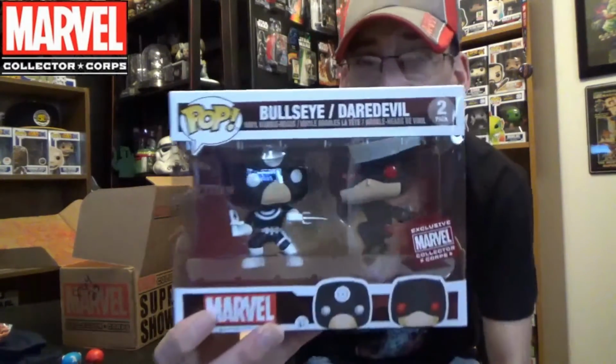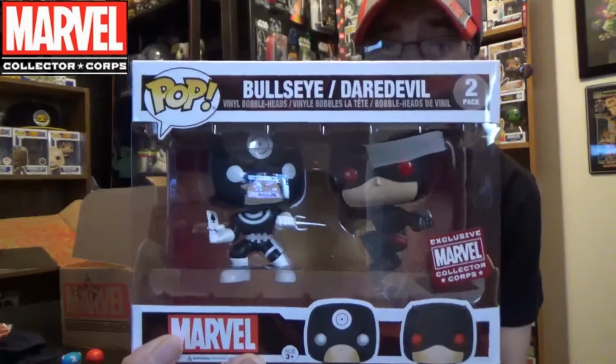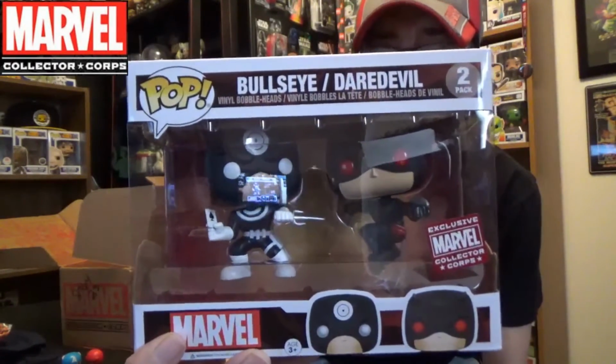All right, so the pop is a dual pop. And it is Bullseye and Daredevil. This is pretty freaking awesome, guys. I love that they've been doing this lately. Very cool pop. They've done this quite a few times now. Let's see if we can get these bad boys out of here.